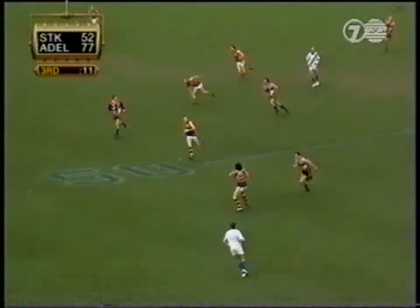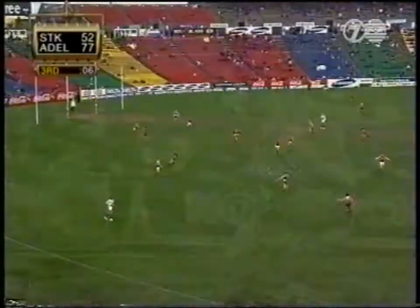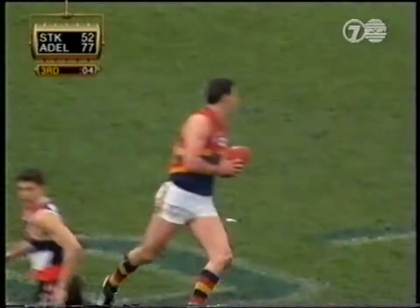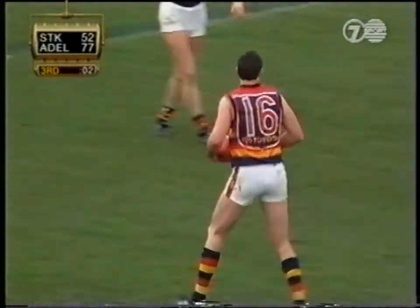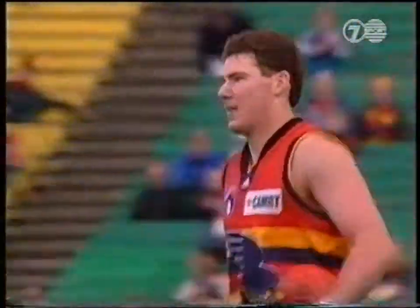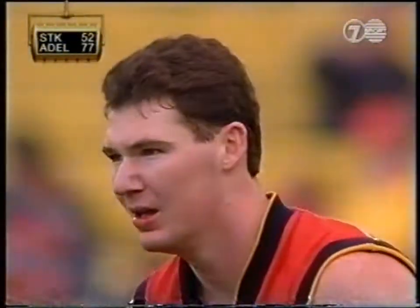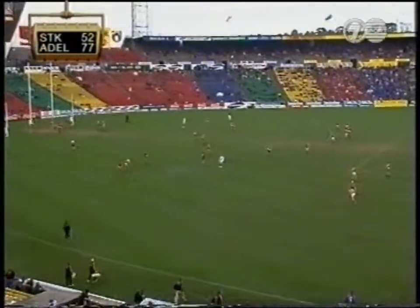12 seconds remaining in the term. Oh, Hudgen's has given it away to Benke. Maxie Hudson has been in the Bermuda Triangle this quarter. Short pass, and McGregor has it. Big boy, big lump of a lad. Siren. He'll need to kick a 55-metre drop punt after the siren. I'll tell you now, he will get the distance. Huge kick, this boy. Yep, I like his chances.